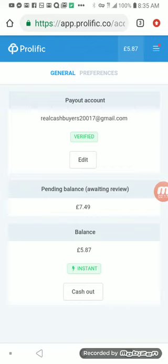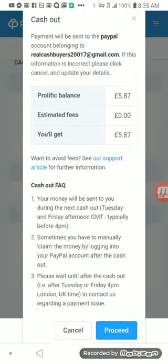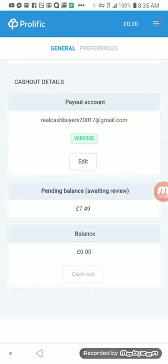After your fifth cash out, you can get your money instantly straight to PayPal. Go ahead and hit that cash out button. Make sure that information is right. Go ahead and hit proceed. So 8:35. I'm going to go ahead and log into my PayPal so you guys can see it's instant. So I'm going to pause this for a second here.